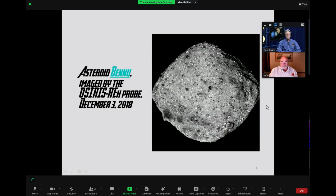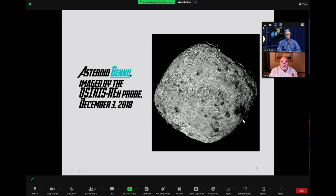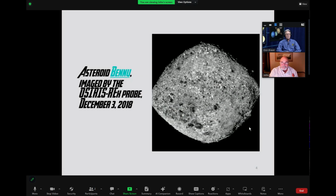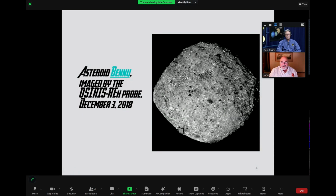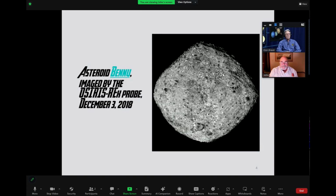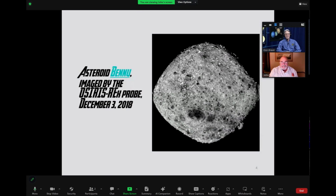And this is what Bennu looked like, and there was an interesting fact about this picture. If you look at the picture, you can see some shiny white rocks on the surface. And what they determined about Bennu was it's just a rubble pile. That's exactly what it looks like, yeah.